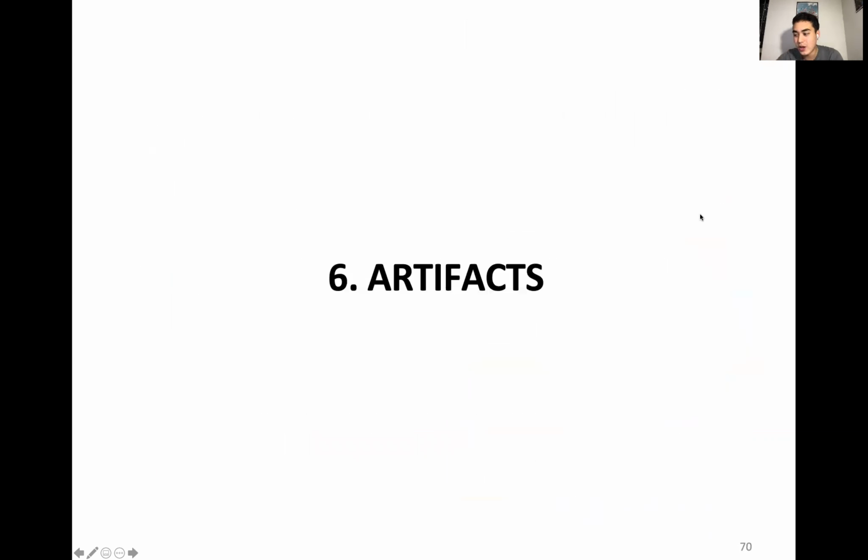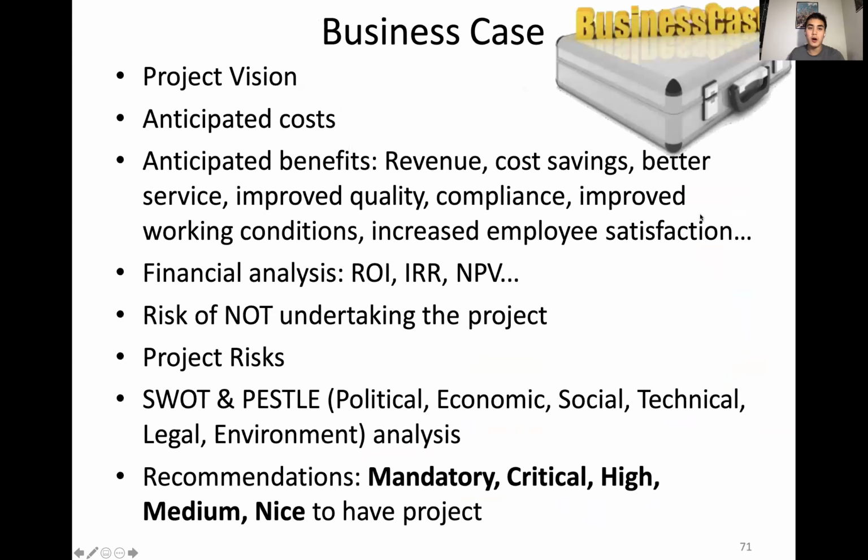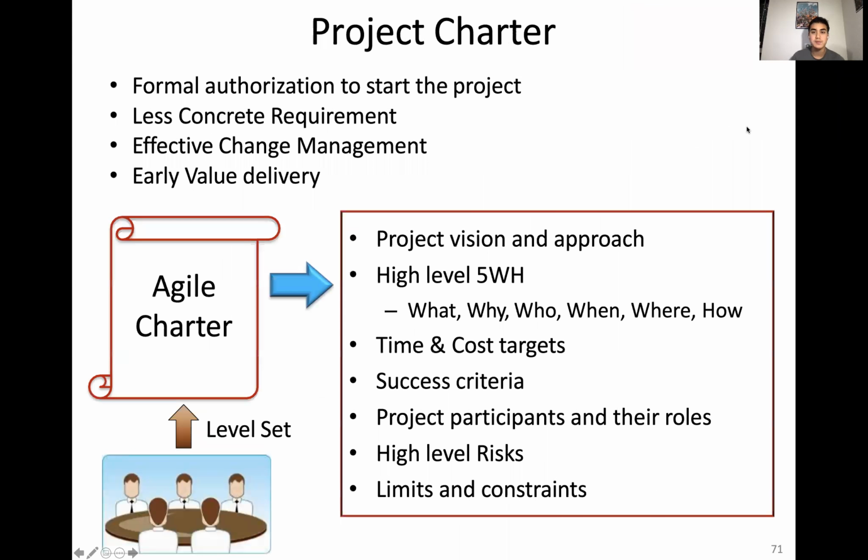And the next thing we're going to be talking about here is artifacts. So artifacts are like stuff that you're producing during an agile process. The first one is going to be your business case. And this really covers the project from like a business perspective and from a user perspective, while analyzing the risk, like financially, as well as like the missed opportunity cost, right? And you might do something like SWOT analysis, which is like strengths, weaknesses, opportunities, and threats. But this is from like a much higher level. What kind of value does this project provide to the business?